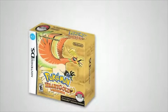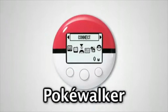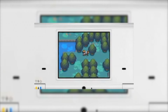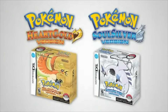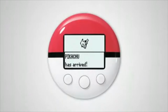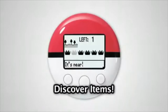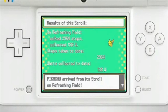Next up is the Pokewalker. Released in 2009, the Pokewalker is a standalone pedometer that connected to the Nintendo DS via an infrared signal and functioned with the DS re-releases of Pokemon Gold and Silver, Heart Gold, and Heart Silver. A player can transfer a Pokemon from either title to the Pokewalker. That Pokemon would earn XP, and the player earned in-game currency through walking in real life. Players could also obtain items and catch Pokemon on the Pokewalker, then transfer them to the DS games.